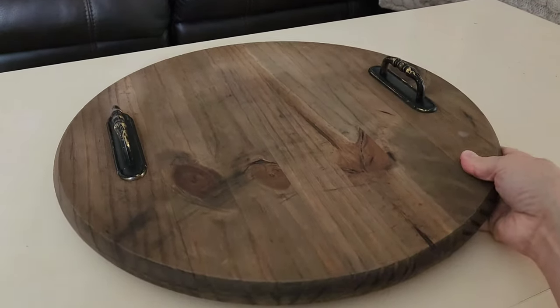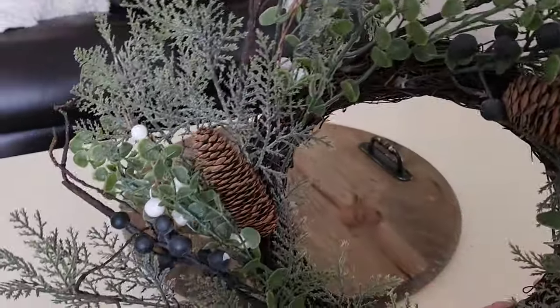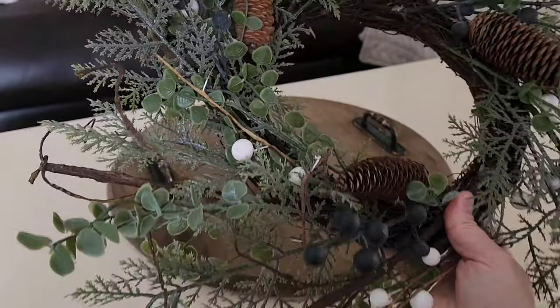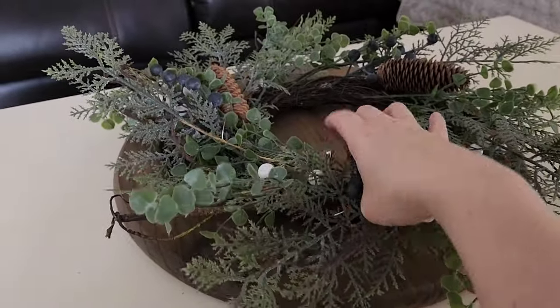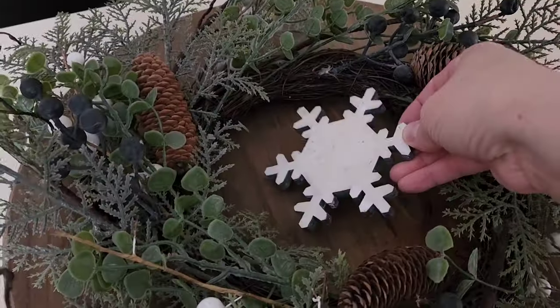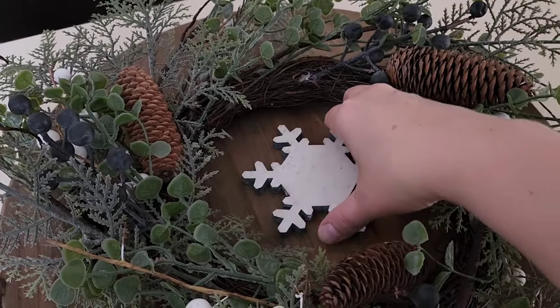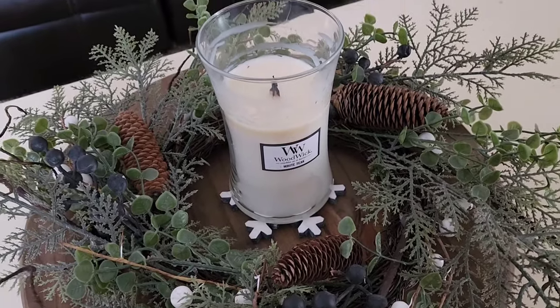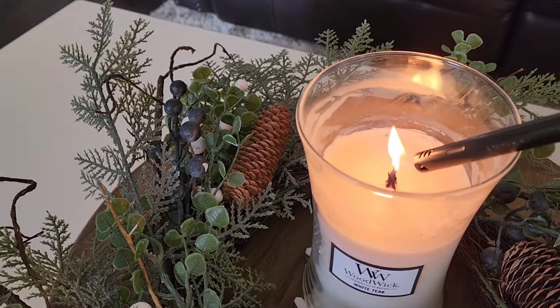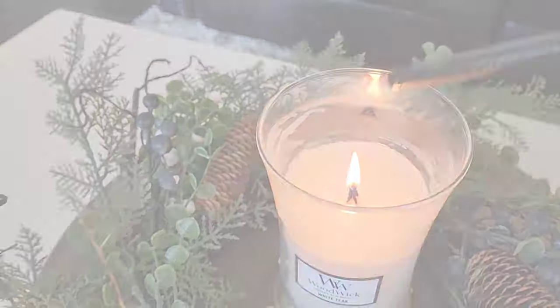Moving on to my coffee table, I like to keep this little wooden riser here. And then I'm just going to lay down a wreath, and just put a candle in the middle of that. And I just love this little wreath. It has berries and pine cones on it. And it just really elevates the look of my coffee table for the winter months.